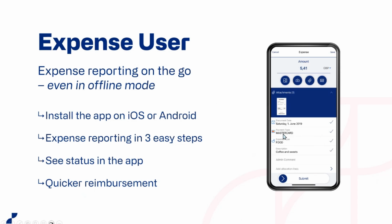And then the other thing here is the payment type. So the first time they capture this, they would say, I used my corporate MasterCard for this. And after that, it would remember that because the corporate MasterCard number would be on here, and it would fill that in if it sees the MasterCard number again.